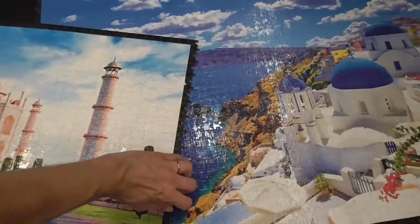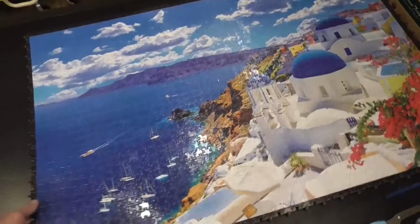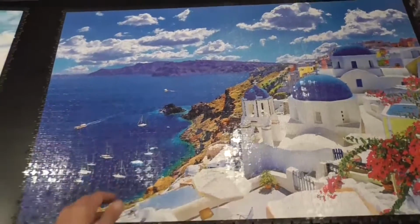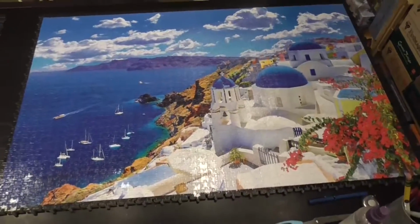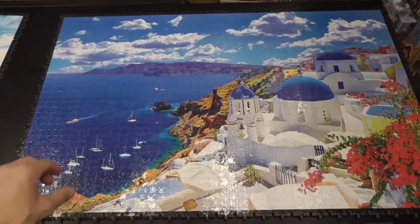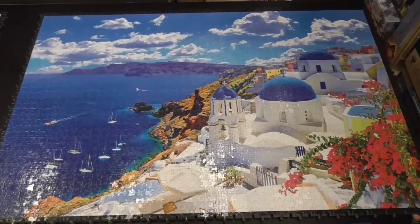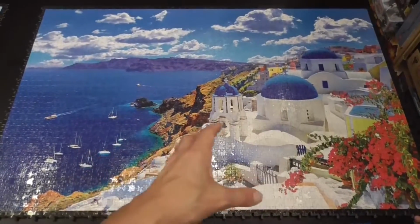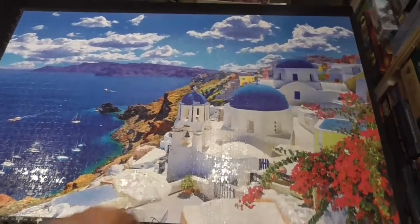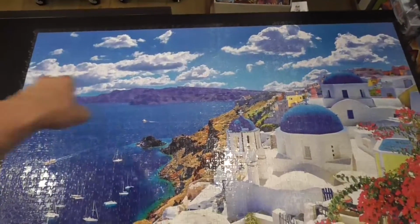Then we have Santorini. People who play board games may also remember we have a really nice abstract board game about Santorini. Real beauty also. And I would say, if I remember correctly, the most challenging parts were the coast and the vegetation, which again, you would imagine would be a lot easier than the houses, but actually the different shades were not too bad.